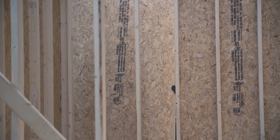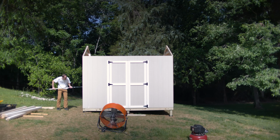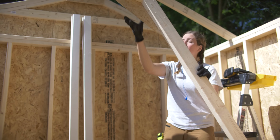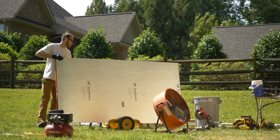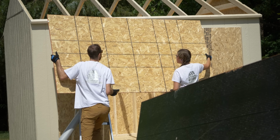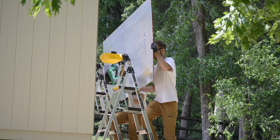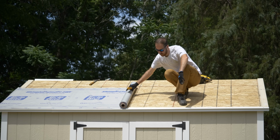With the last panel of sheathing attached, painting can begin. The doors have also been attached, which will later have a heavy-duty ramp added to the front. With the fan drying the paint, the rafters for the roof are pre-assembled and then fastened in. They then cut the LP radiant barrier to size, which acts as insulation for the roof, which is fastened to the rafters. It's really important to use it shiny side down in order for it to perform correctly. Fascia is added around the edge to give it that polished look.